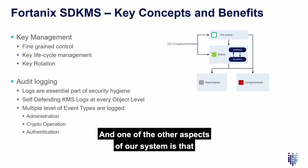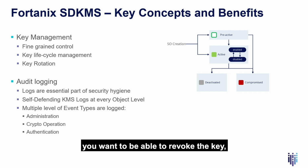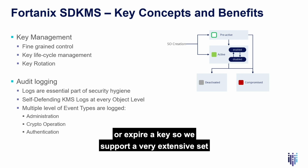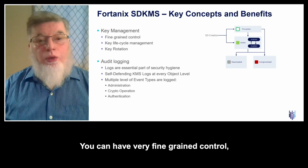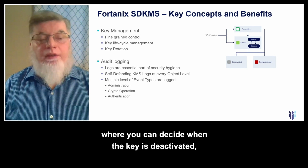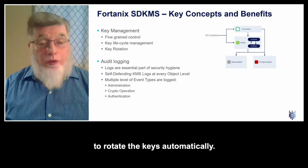And one of the other aspects of our system is that you need to have a key lifecycle. You're not only storing the keys, you're managing the keys. As I mentioned earlier, you want to be able to revoke the key. You want to be able to retire a key, for example, or expire a key. So we support a very extensive set of key lifecycle functions. You can have very fine-grained control. You can have a key lifecycle where you can decide when the key is deactivated, it cannot be used anymore. And you can also set up a key rotation policy to rotate the keys automatically.